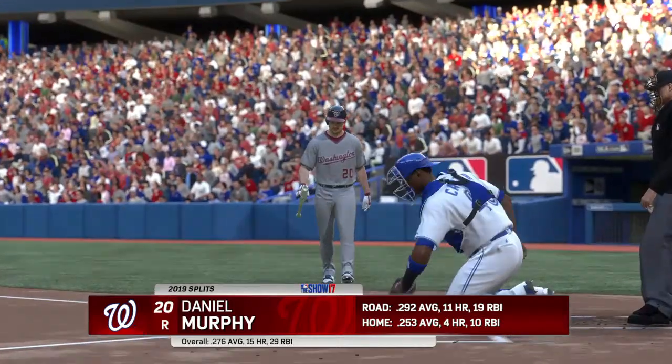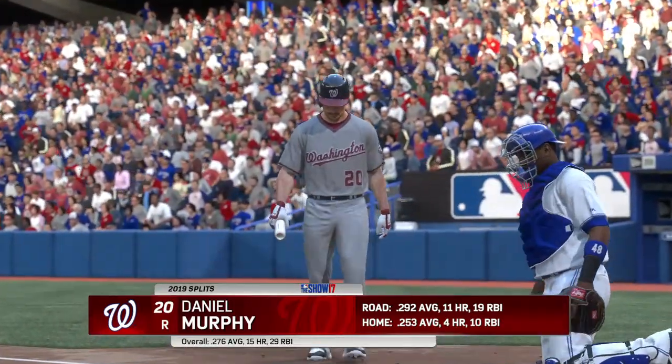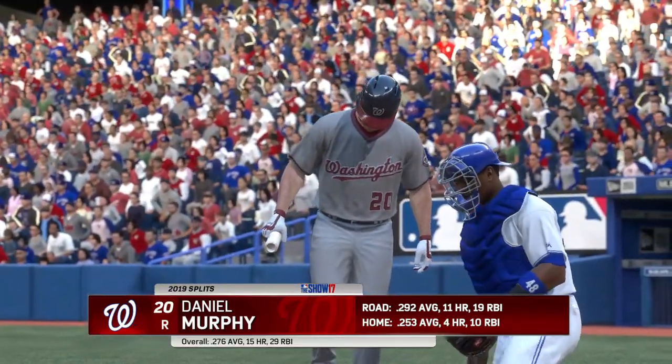Here's Daniel Murphy now. And there's a look at his home and road splits so far this year.